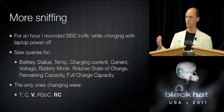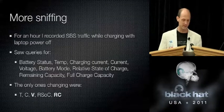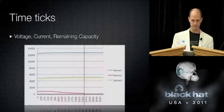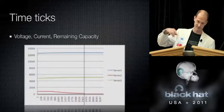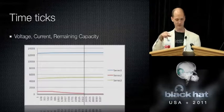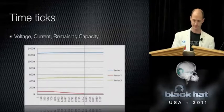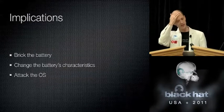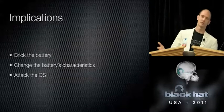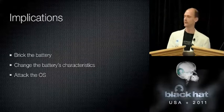So my idea was, well, why don't I have the firmware lie about these values? See what happens. Here's a graph of those values over time. So not surprisingly, the voltage goes up, the amount of current goes down, eventually to 0. Okay, so here's basically the end. So I can do whatever I want to the battery, and I'm not sure what that lets me do.